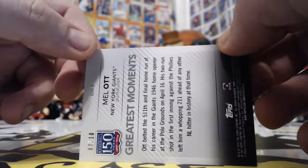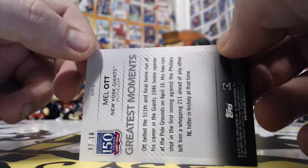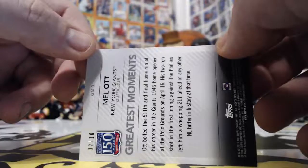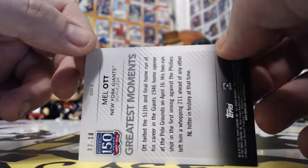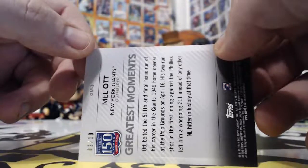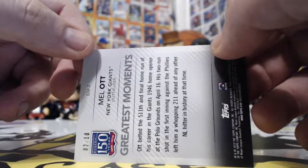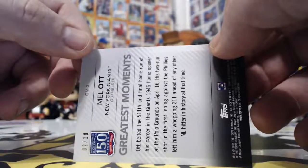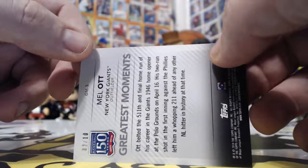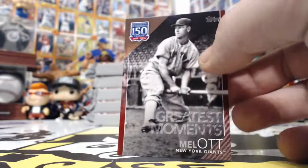All right, Ott belted the 511th and final home run of his career in the Giants' 1946 home opener at the Polo Grounds. It left him a whopping 211 ahead of any other NL hitter in history at that time. Wow. Very nice. 2 out of 10, Mel Ott.